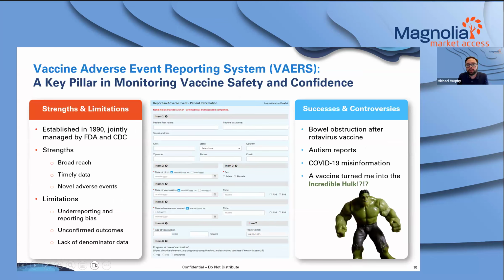So VAERS is the main passive surveillance database in the US. It was established in 1990, and it's jointly managed by the FDA and the CDC. Anyone can go online and submit a case report. In the middle of the slide there, you can see a screenshot of part of the form you would fill out. And this is arguably both a strength and a weakness of the system.